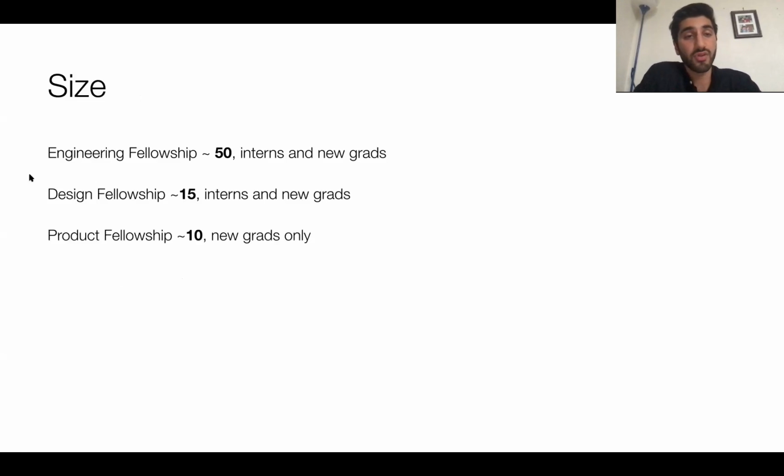Talking about size, a lot of you are interested. So engineering fellowship, 50. And this is interns and new grads. They're taking new grads starting this year only. I think it's a change based off of how things are remote, and I think they made a decision on their end. That's the same case for design too. Design has interns and new grads, about 15. Again, these numbers are variable from year to year. And then there's product, which is relevant to everyone here, where the count this year, by the way, in my batch, is 14.